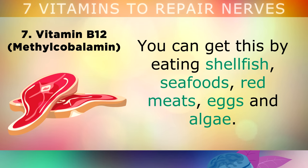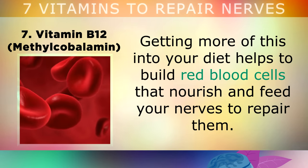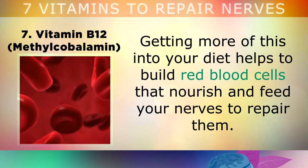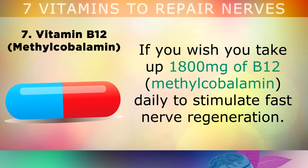You can get more B12 by eating shellfish, seafoods, red meats, eggs, and algae. Getting more of this into your diet helps to build red blood cells that nourish and feed your nerves in order to repair them. If you want to take a supplement, you can take up to 1800 milligrams of B12 daily to stimulate fast nerve regeneration.